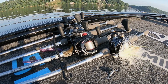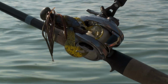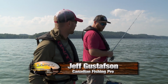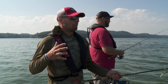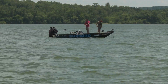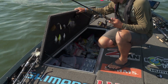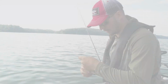We've got all these rods out, and so far we've caught fish on a variety of baits: this fluke, a football jig, a drop shot, a weighted wacky rig. Mostly the finesse stuff. We haven't got a lot of bites on the big moving baits yet, but out here guys catch them on the big crankbaits, bucktail jigs, big swim baits. That's all part of the artillery that you need. And I've got a pile of rods in here, pile of tackle in the boat.